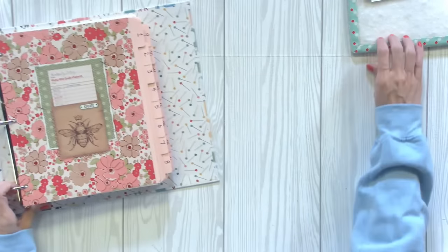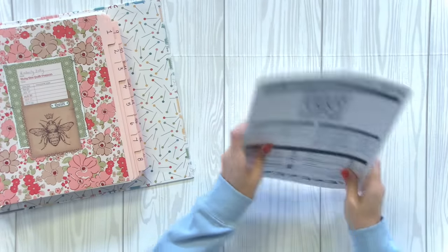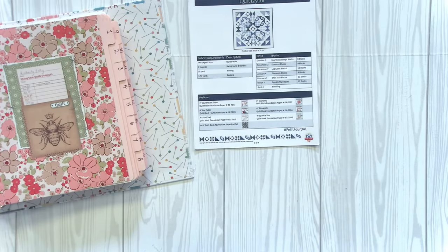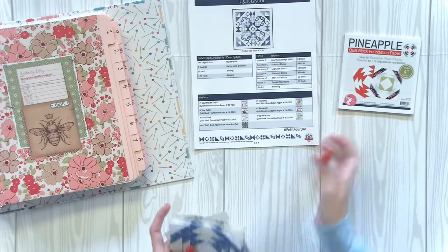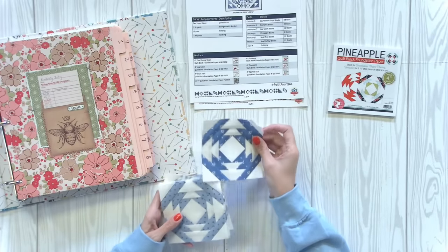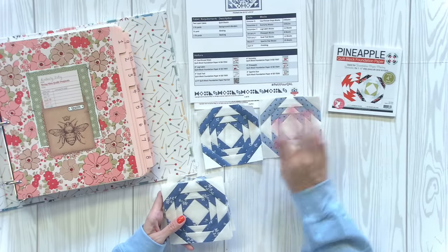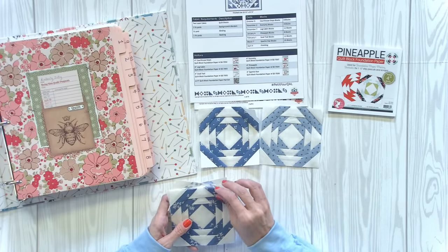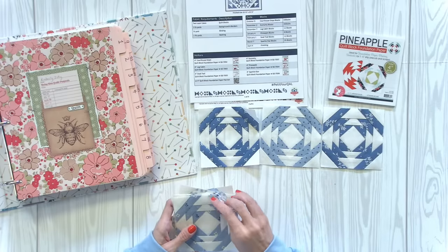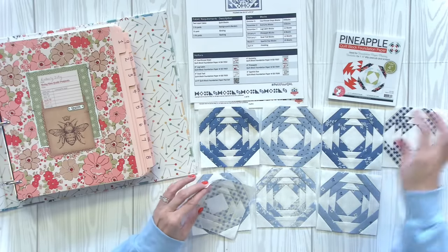Okay, so now I'm gonna show you my quilt alongs and progress on them. On January 5th, I gave you tips on making these pineapple blocks for the Petit Four. If you want to catch up on all the block tutorials for Petit Four, we do have a playlist on the YouTube channel. It's just called Petit Four Quilt Along. Now, I'm going to show you my blocks and talk about them.